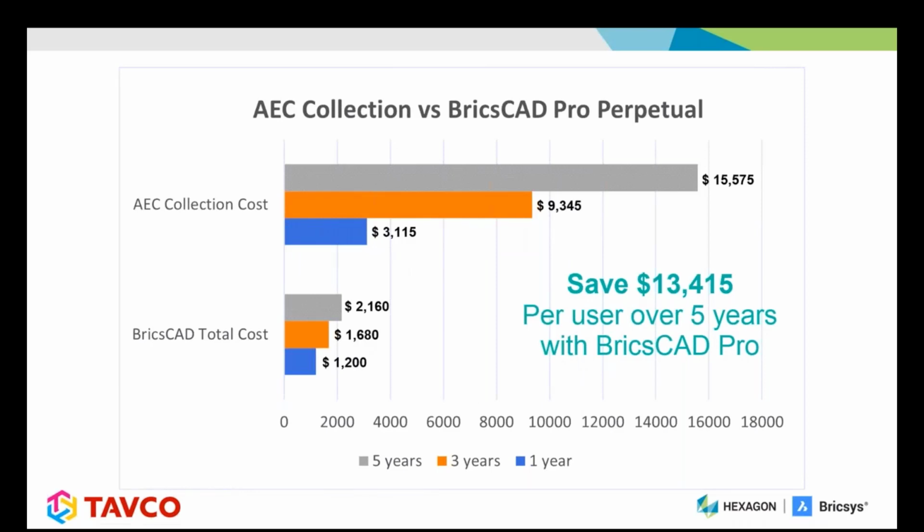Now, this is where it gets really interesting, though, because when we look at the comparison against AEC collections. So again, we're looking at a perpetual seat of BricsCAD Pro. You buy it, you own it forever, you keep it current with maintenance, versus buying all of the collection of applications from Autodesk. If you're using all of those and you need to bounce into Revit and Navisworks and things like that, then you're justified, all right?